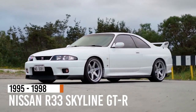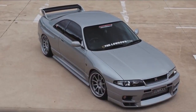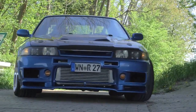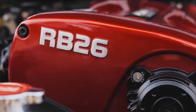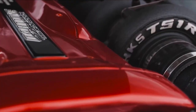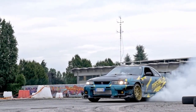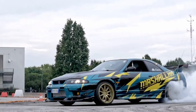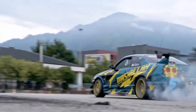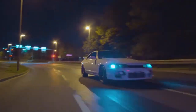The R33 Skyline. Appearing as a prototype at the Tokyo Motor Show in 1993, it was released to the public in 1995 with the 2.6-litre inline-six engine from the R32, although Nissan did tweak the turbo. The R33 also received optimised traction control, better weight distribution and improved body stiffness, which resulted in a faster, more stable and all-round more exciting car to drive.